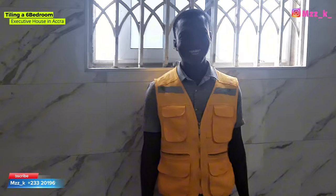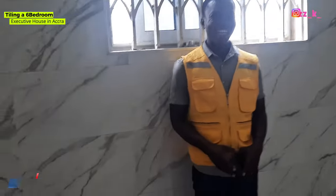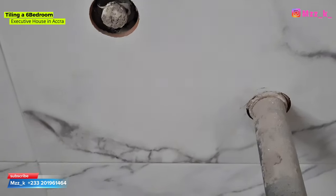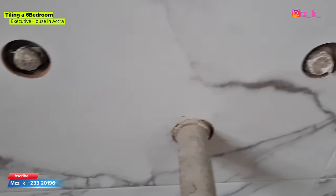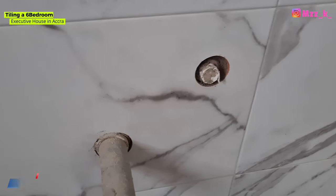Guys, this is an international tiler. He has the machines to even cut holes for you, so they don't break your tiles for the thing to look nasty after, and then a mason will come and use POP to patch. No, let's give you the finishing that you desire. And I'm all about the finishing.